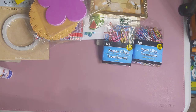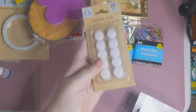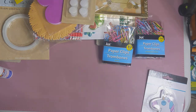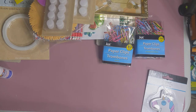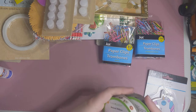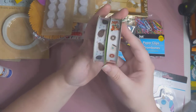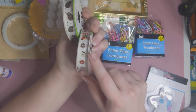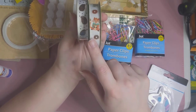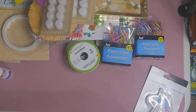So I got those. And then I got more Velcro strips because I only have one box left. So I got two more because that's 40, because they come in 20 pairs. And then I found these more fall type ribbons. So this one's like a hedgehog or a porcupine. And then this one is like a fox with a scarf, and it's got a donut and coffee with it. I thought those were cute, so I grabbed those.